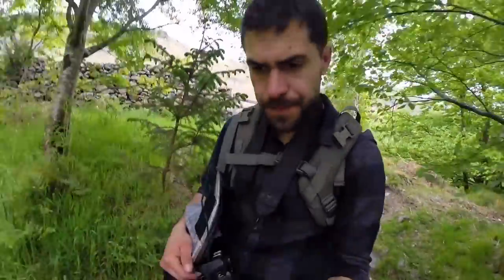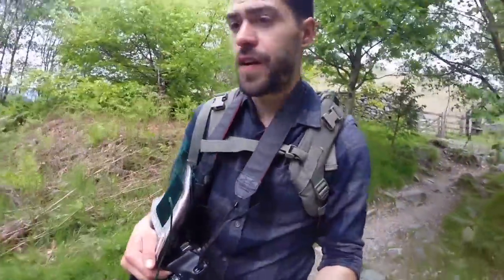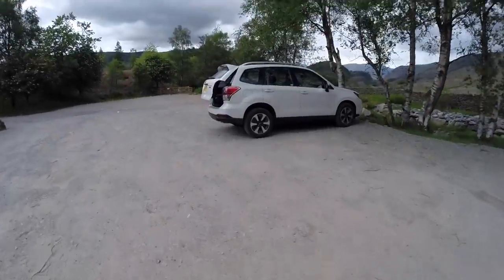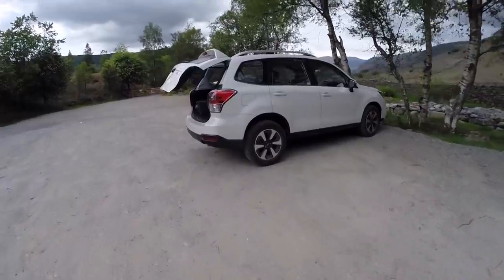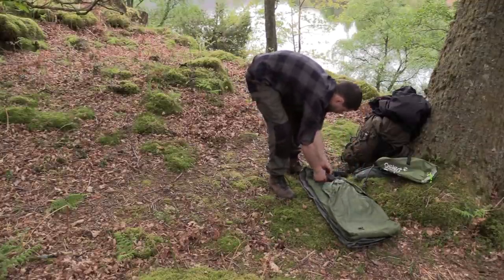Nearly there, guys. Starting to see signs of human life. Literally signs, footpath signs. Still feeling groggy.